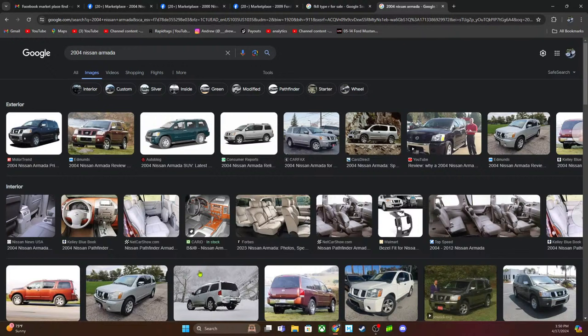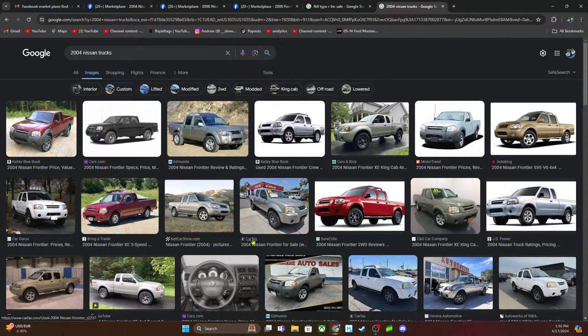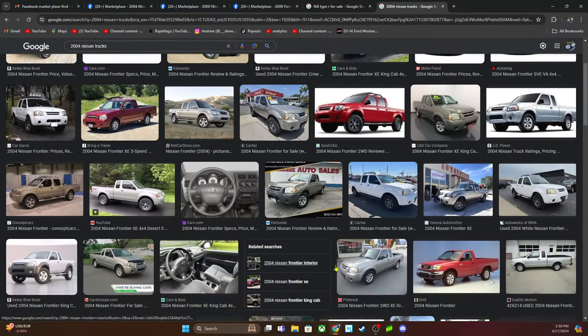Is the Armada an SUV? I'm thinking. Yeah, it is. Okay, yeah, it is an Armada. It's an SUV. What trucks do they have? They have the Frontier. What's their big truck? Let me see. I like how Nissan names their cars. The Armada, like, that's a cool ass fucking name. They just have the Frontier. Okay, back then they did. Don't they have different stuff now or no?